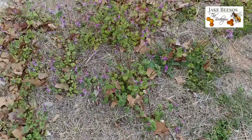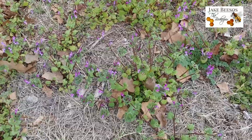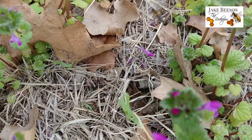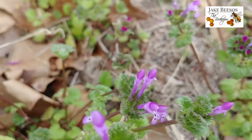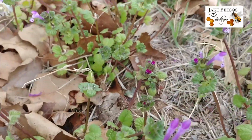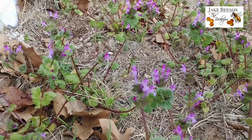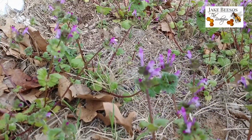So I did find bees working the henbit finally. So that is a dream come true, because I did not think that they worked henbit, but now I get to see for myself that they do, and that's great to see.